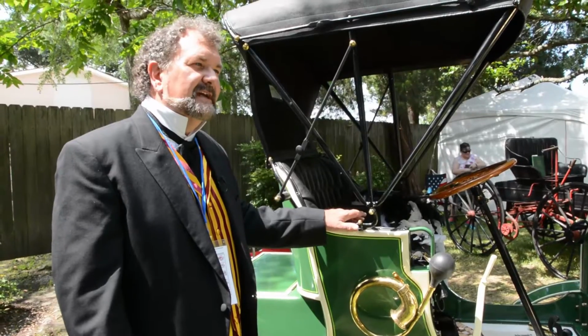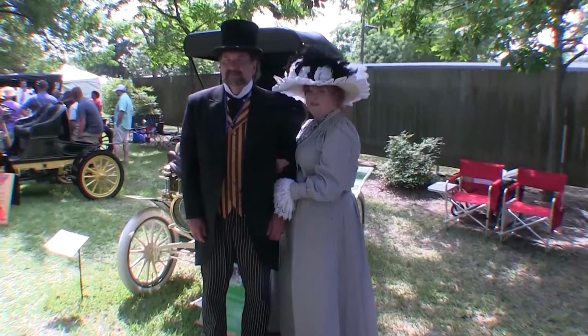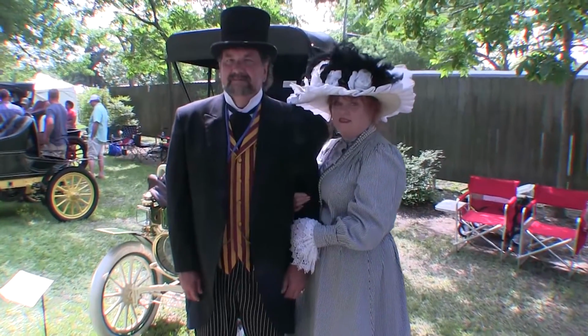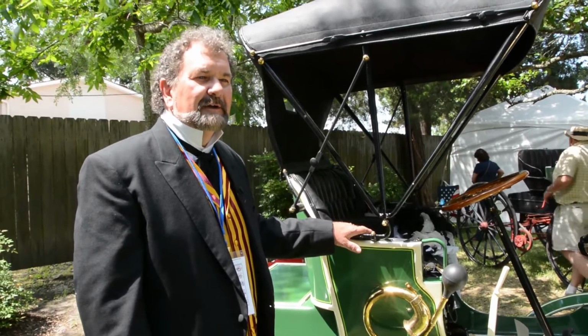We'd like to take it everywhere that people have never seen a car this early, and we try to dress in the clothes appropriately to match the era. It just seems to give everybody a nice smile when they walk by.